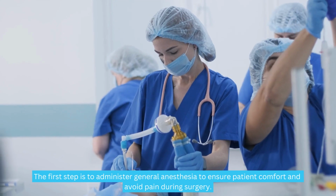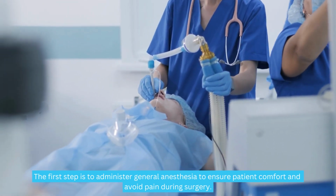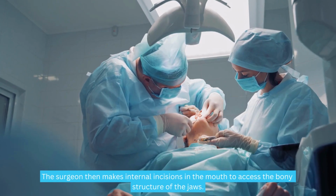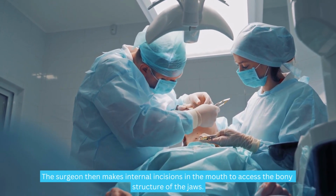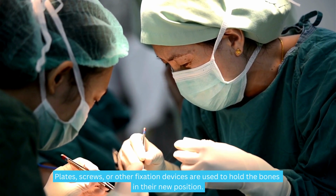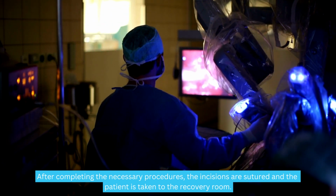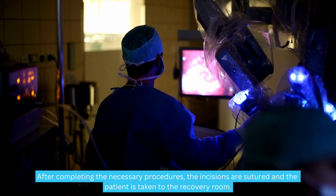The first step is to administer general anesthesia to ensure patient comfort and avoid pain during surgery. The surgeon then makes internal incisions in the mouth to access the bony structure of the jaws. Plates, screws, or other fixation devices are used to hold the bones in their new position. After completing the necessary procedures, the incisions are sutured and the patient is taken to the recovery room.